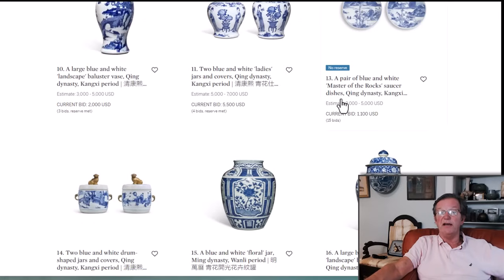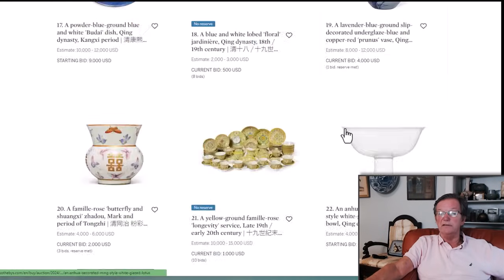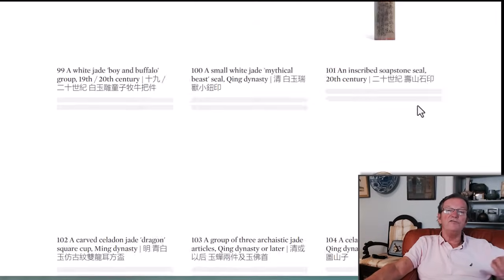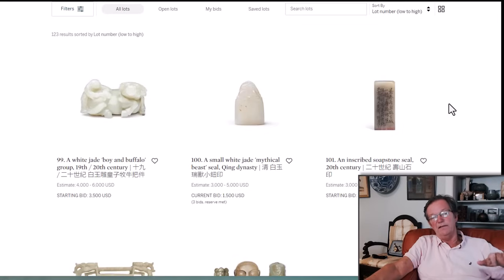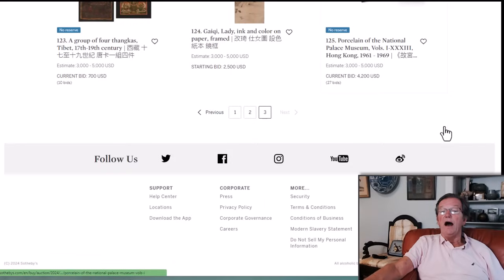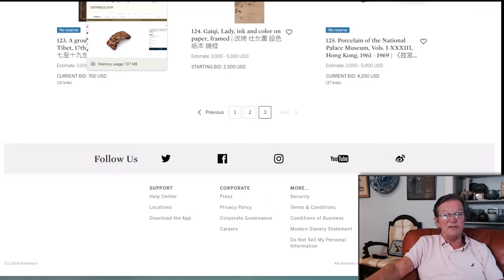This is just some of the Chinese objects that come up at the beginning. How many items in this auction? It's not a huge auction. When they close online, they close at 1 minute intervals unless they're getting active bids, and then they postpone the close until all the bidding activity quiets down. There are 125 lots in the sale, but I want you to pay attention because there are some good ones in here.